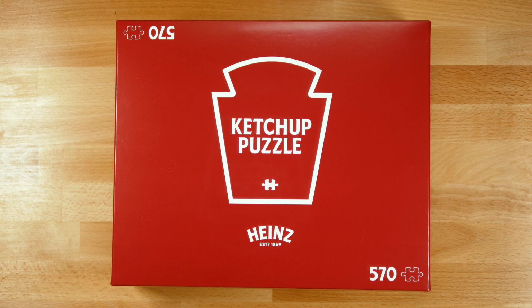I was lucky enough to snag one. As somebody who collects condiment packets, I think this is an interesting collectible. I have not completed a puzzle, maybe ever, but I think it's worth sharing such a special item. So let's dive in, have a look at this, and then I will subject myself to the challenge.